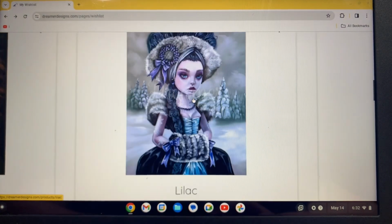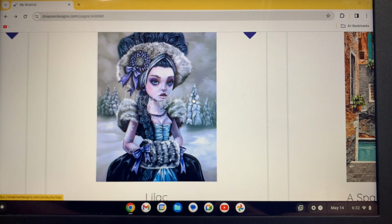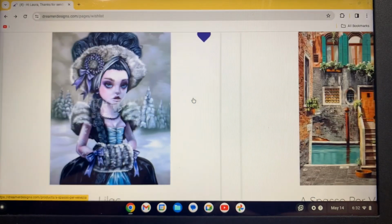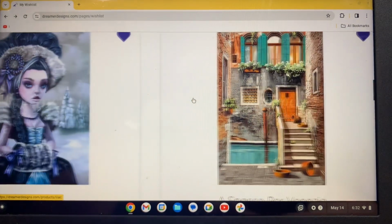Maybe not. This is Lilac. This is another Curtis Reikovich. For some reason, I feel like I own this one, but I might be mixing it up with a different winter one that I have. I think she is very pretty as well. I know Curtis Reikovich isn't everybody's cup of tea, but I do enjoy a lot of his artwork.